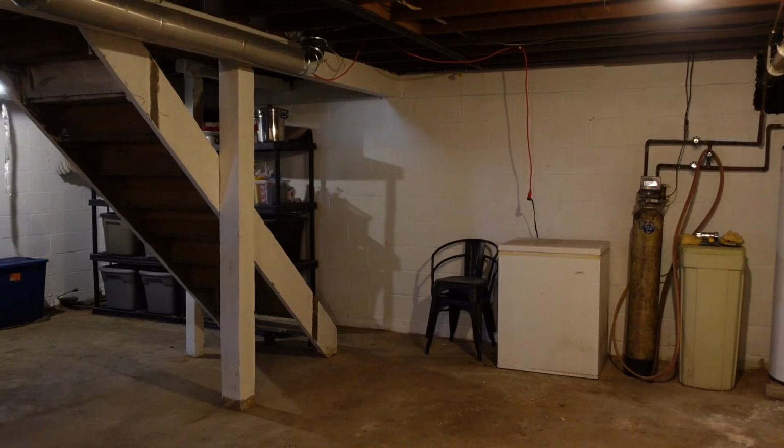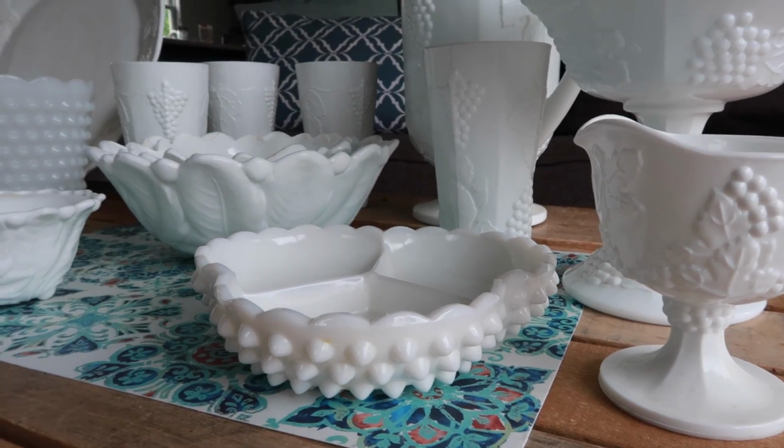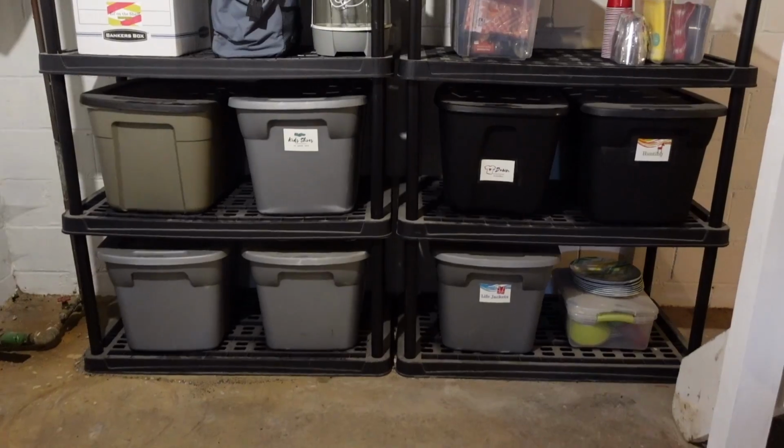Welcome to our basement. I don't show this area too much because the furnace is loud. It's not very attractive, and depending on where I stand, the lighting makes it look like I'm in like a horror movie or something. But this week we're talking all about sentimental items and storage spaces. So I want to share some of my top tips for dealing with sentimental items and some ideas for storage areas too.